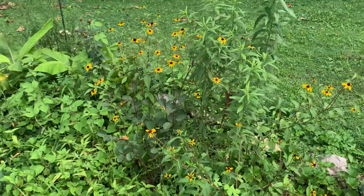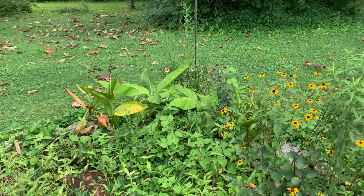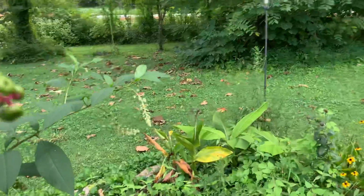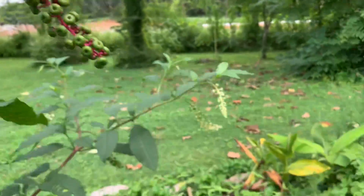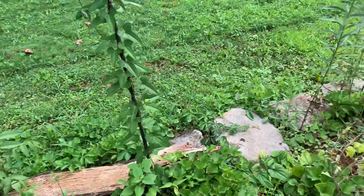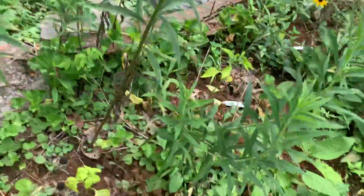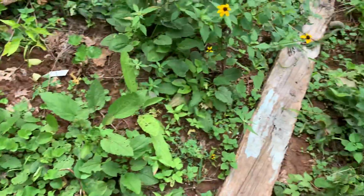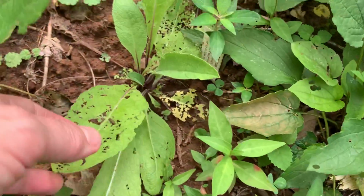Here's the wild black-eyed Susan. There's the canna banana corner over there, doing nicely. And here's some pokeberries starting to, oops, super close up, starting to ripen. I'm making ink. So I planted some of the peppers in the hopes that they would do something for us. There's one of them. I also planted some empicanale.